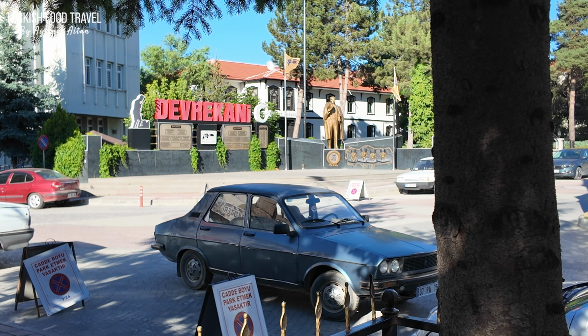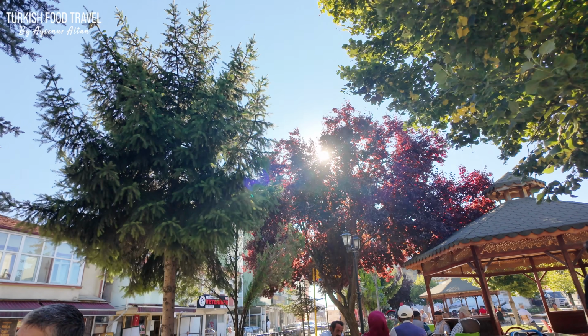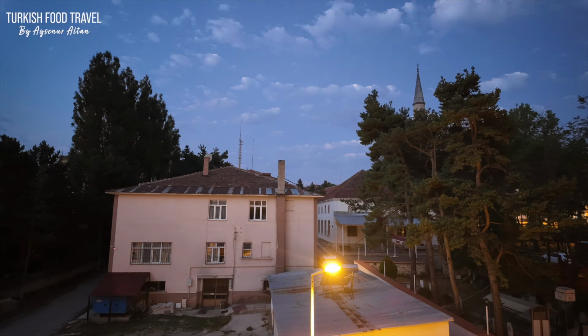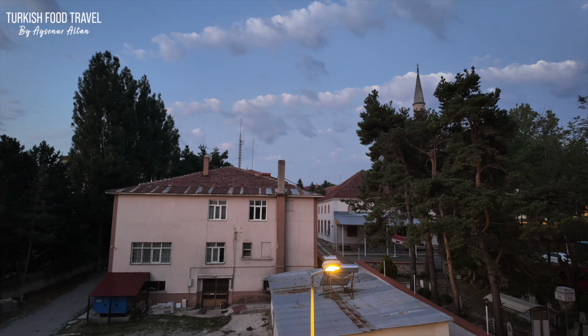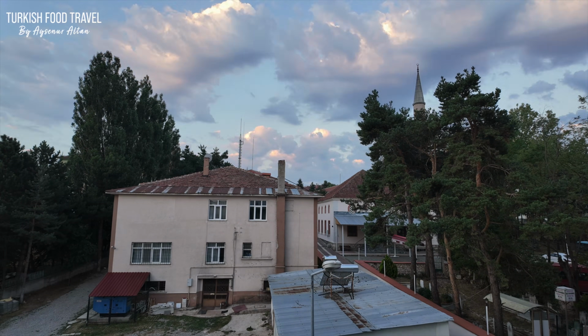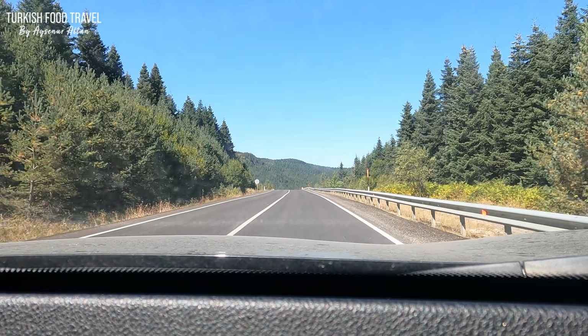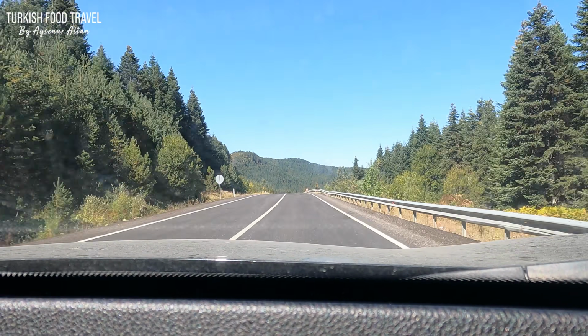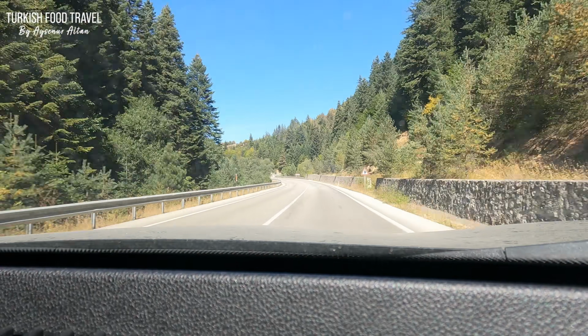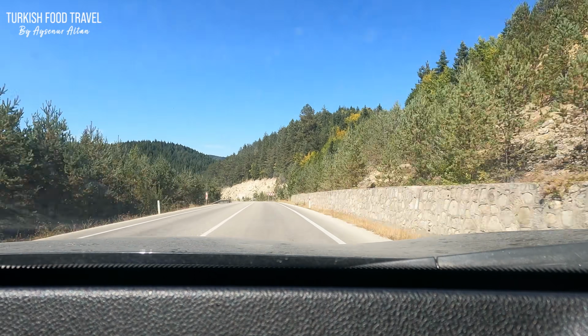We are in Devrekani, a small town in Kastamonu, right in the heart of Turkey's mid-Black Sea region. My parents have an apartment here where they stay during summer. The town sits at a higher altitude. It's always a few degrees cooler than the city center, and the air feels crisp and clean, surrounded by pine forests.